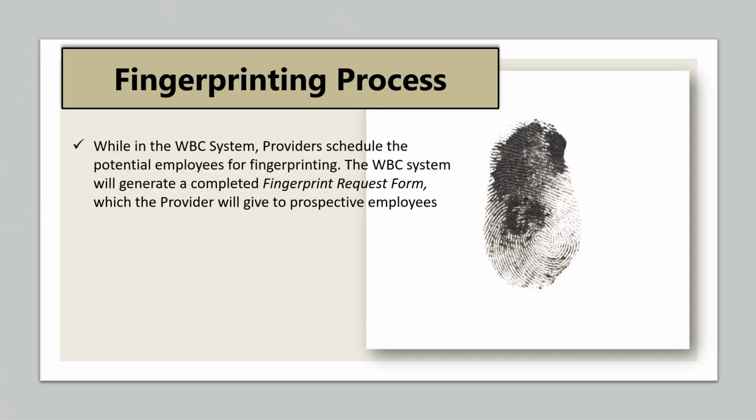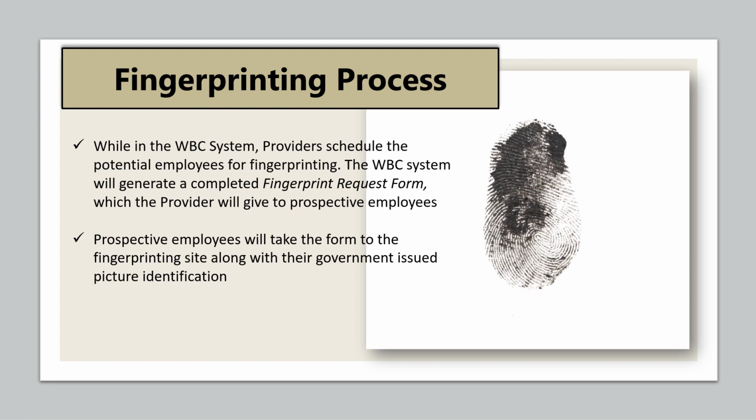While in the WBC system, providers schedule the potential employees for fingerprinting. The WBC system will generate a completed fingerprint request form, which the provider will give to the prospective employee. Potential employees will then take the form to the fingerprinting site along with their government-issued picture identification.